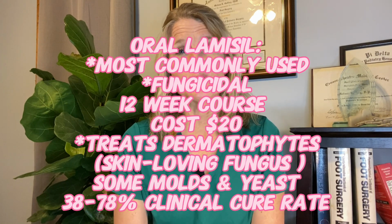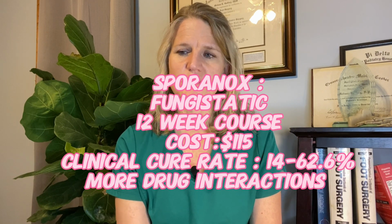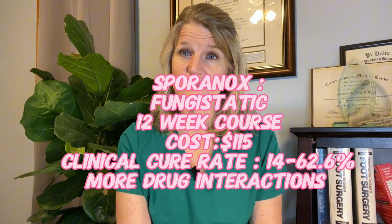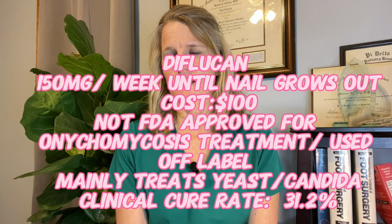Lamisil is fungicidal, so it kills the fungus. So that's the one I usually use because it kills the fungus. The Sporanox has a little more drug interactions. It's kind of difficult to use, and plus it's fungistatic, so it just inhibits the fungus, doesn't kill it. So that's the main reason why I rarely use Sporanox, but sometimes I will. It seems to be better for certain molds, if you get certain molds that grow out in your culture, than the Lamisil. Diflucan is used off-label, like I said, and it's mainly for yeast and candida.